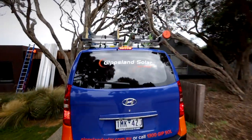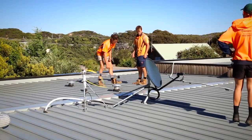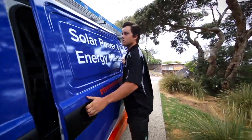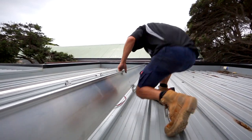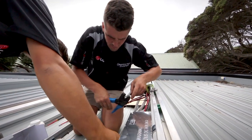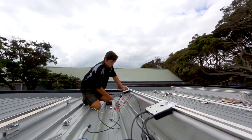Back on site, our very own solar installation is getting underway. And now knowing all of the dangers, we take no risks and call in the top guns at Gippsland Solar. A system of brackets and rails are clamped onto the sheet metal of our roof, where wiring is next threaded along electrical conduit and connected into each of the Solar Edge power optimizers.